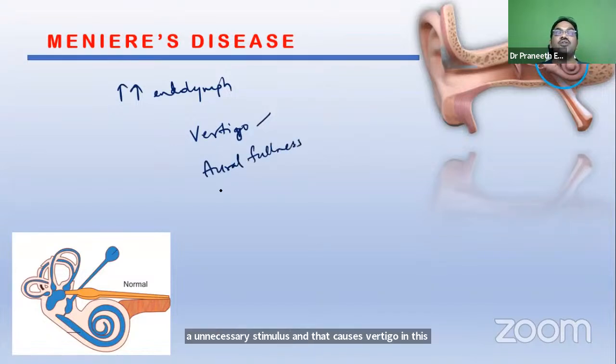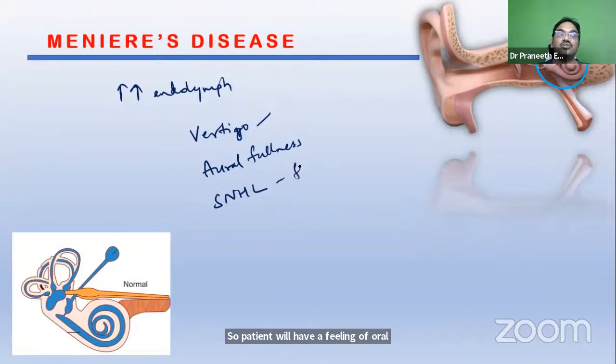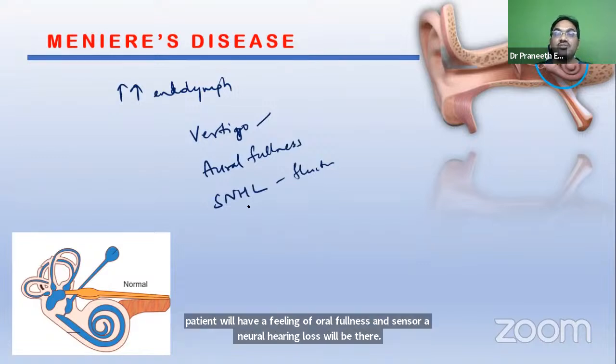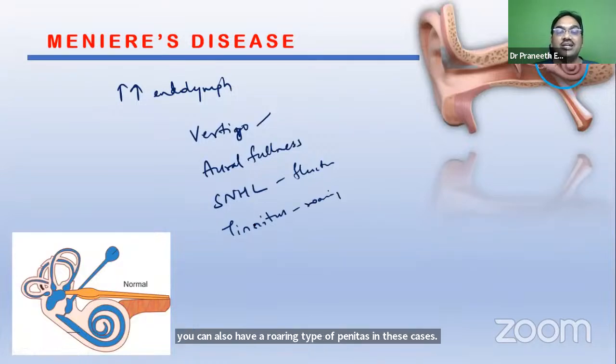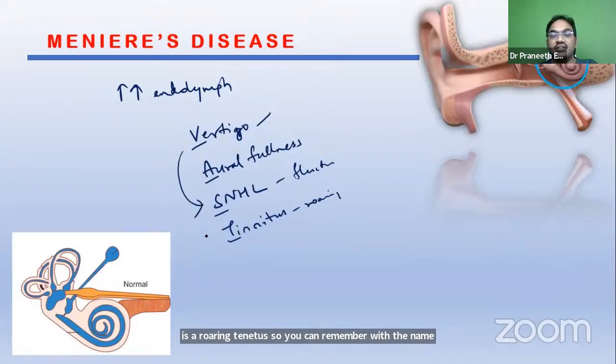So the patient will have a feeling of aural fullness and sensorineural hearing loss will be there. That too, a fluctuating type, as we already discussed. Fluctuating conductive loss is seen in OME. You can also have a roaring type of tinnitus in these cases. In glomus tumors, it is a pulsatile tinnitus. In Meniere's, it is a roaring tinnitus. So you can remember with the mnemonic VAST here. Vertigo followed by sensorineural hearing loss can be seen in case of Meniere's disease. And the pathogenesis here is higher amounts of endolymph, right? So that's why this condition is also called endolymphatic hydrops.